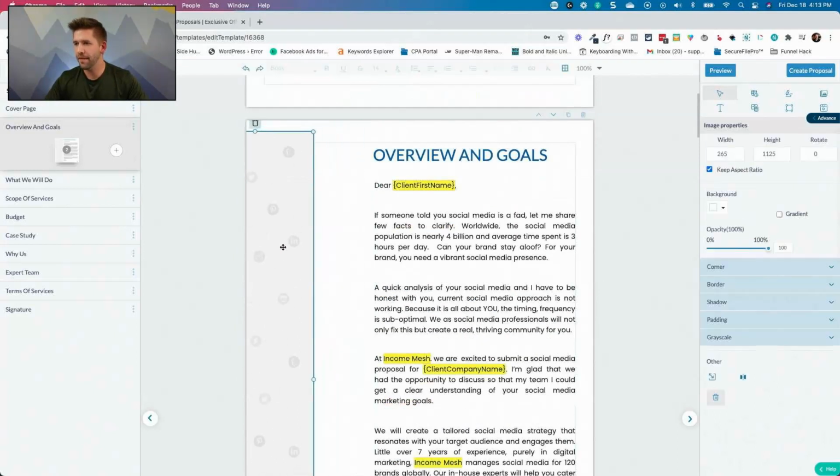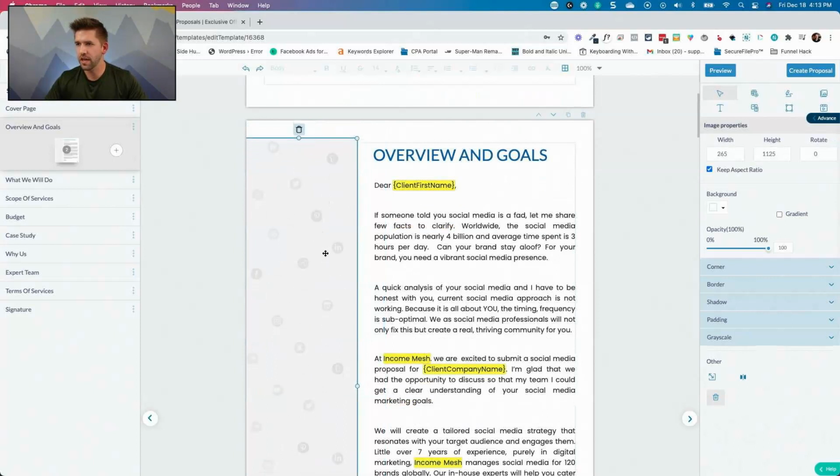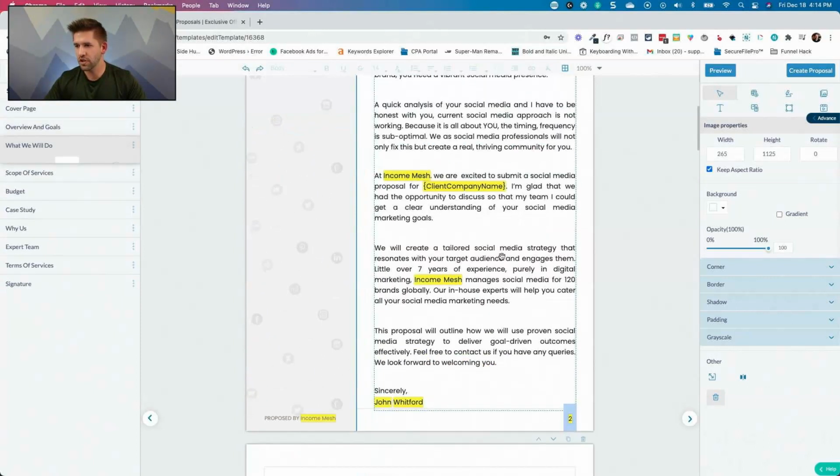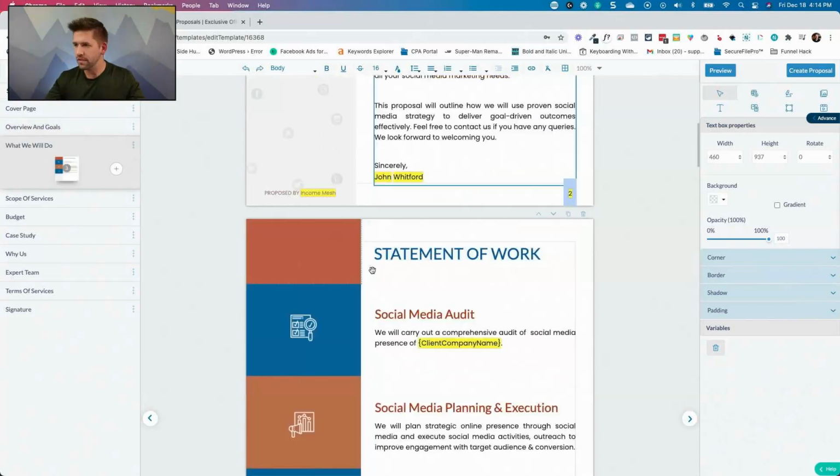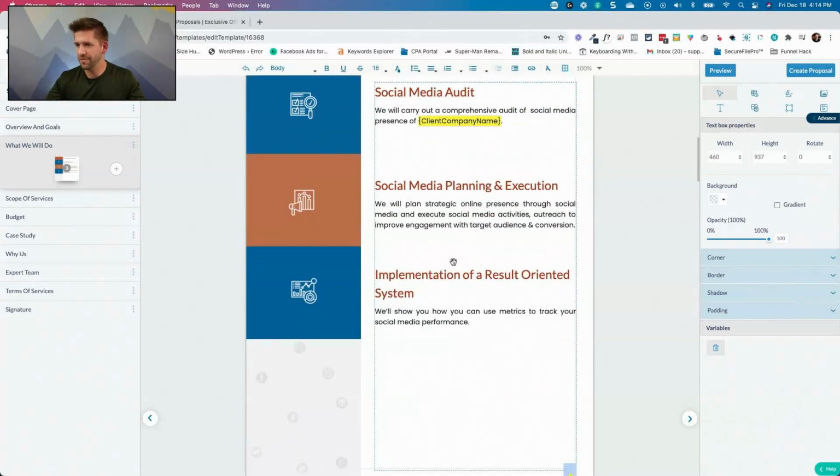So, like, I'm a big fan of this design. This looks really, really good. You can see this is just an image that kind of creates that structure for the page. And anything on this, you can either edit it here, which is like the template itself, or when you go to create a proposal, if you use this as your backdrop, like if you change something for that specific client, you can change it on their individual proposal without impacting the statement of work. I'll show you, oh, this is really nice.